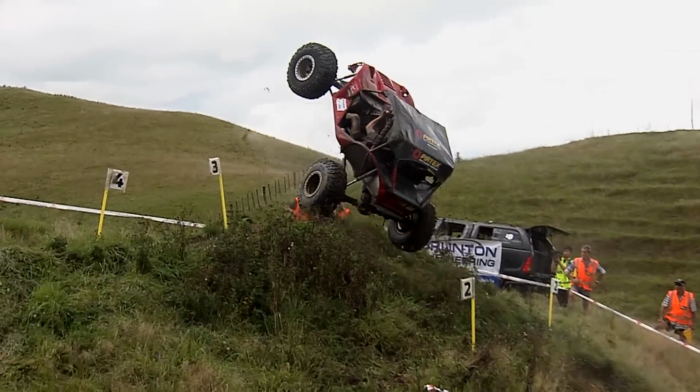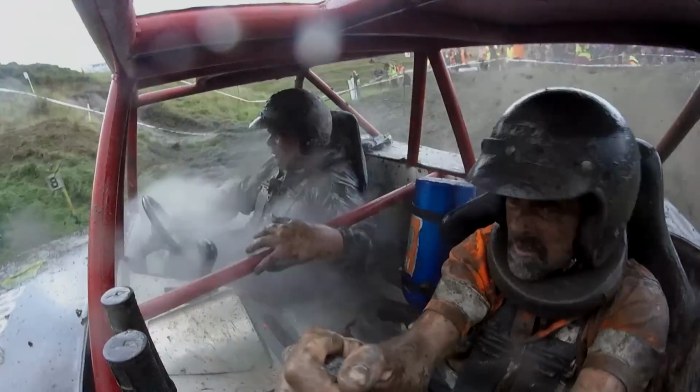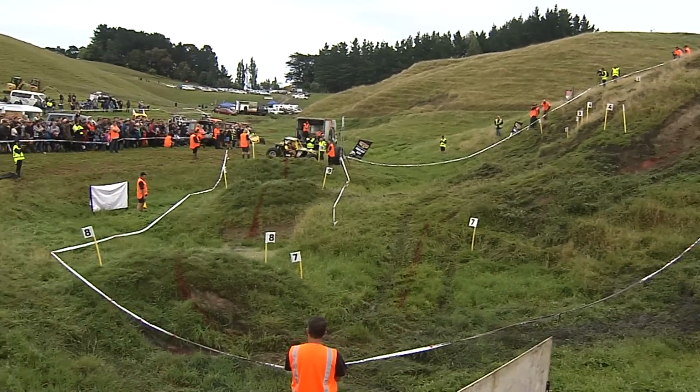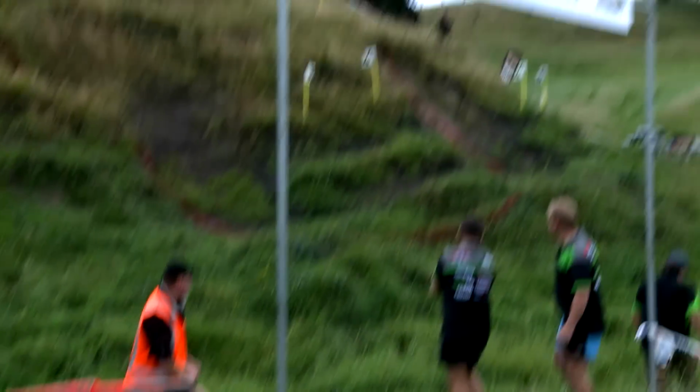Each gate must be entered in a forward direction, and to score the 100 points, the vehicle must pass completely through the gate without hitting the uprights. If you stop forward motion, roll past 360 degrees, or touch the Suzuki boundary tapes, you'll be stopped and your scores will be tallied to that point. Sounds simple enough? It's not.